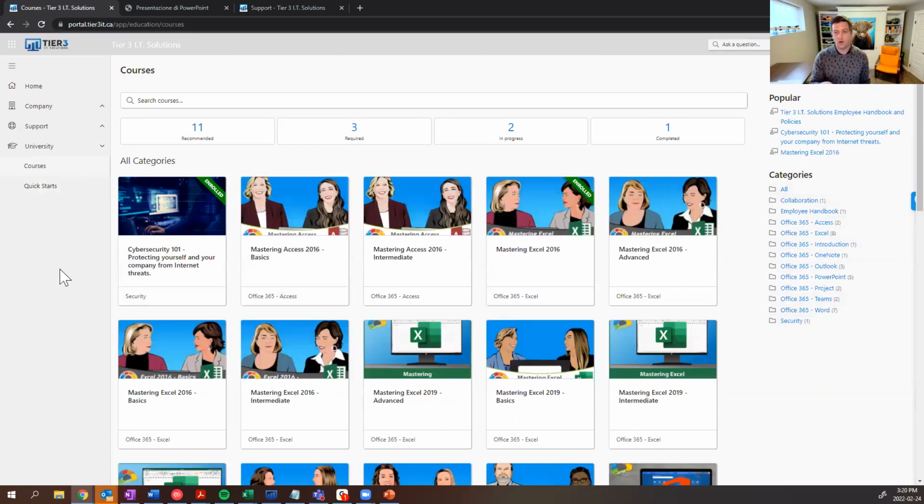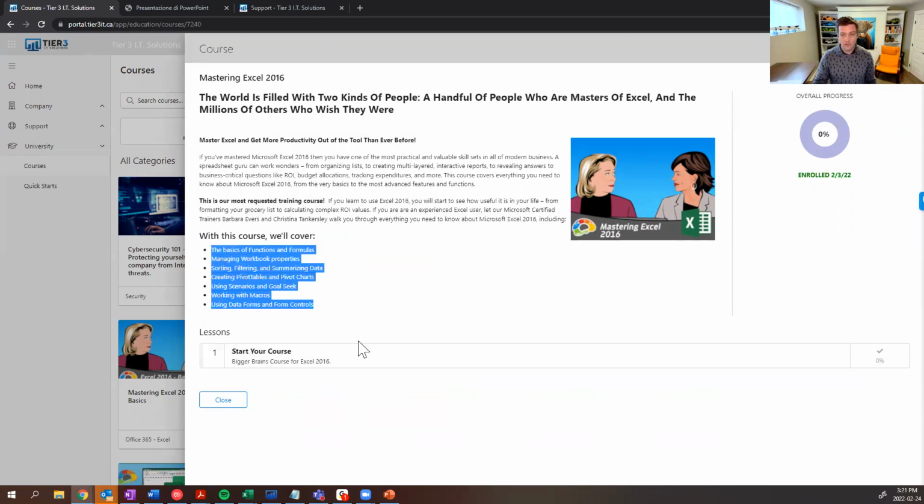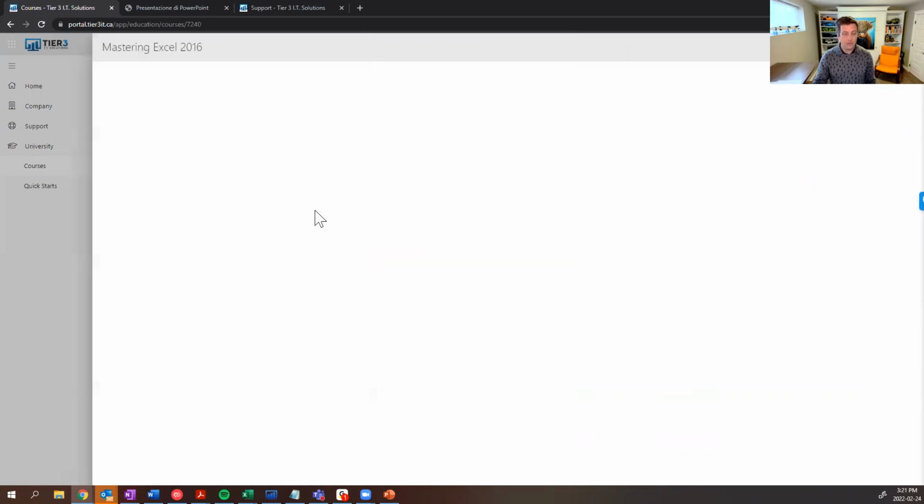Now, these courses, again, are provided to you at no charge as part of the portal. And you can see that a number of them are focused heavily on the Microsoft suite of products. So this one here, Mastering Excel, I've registered for it in the past. I can click on it. It obviously gives me an overview of what it's all about, a little bit of what it's going to cover. And if I wanted to jump into the course, I just click on start the course and we will see the content load.